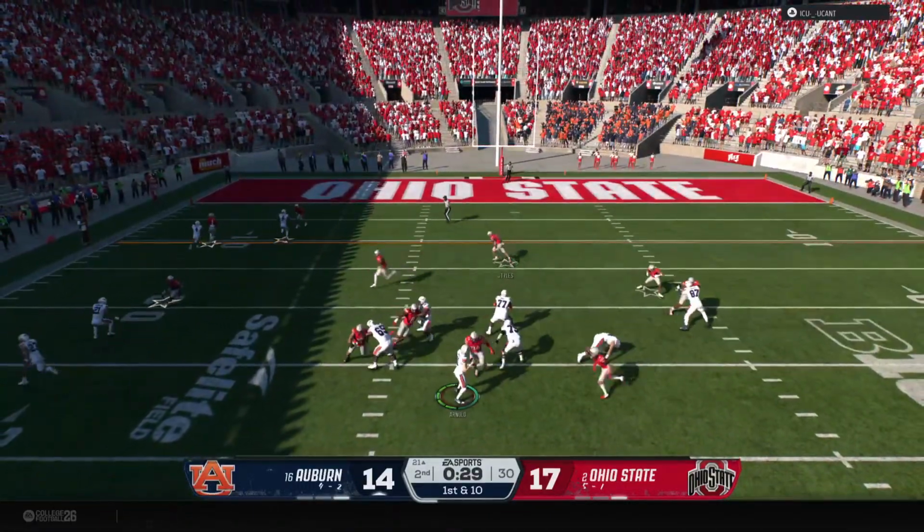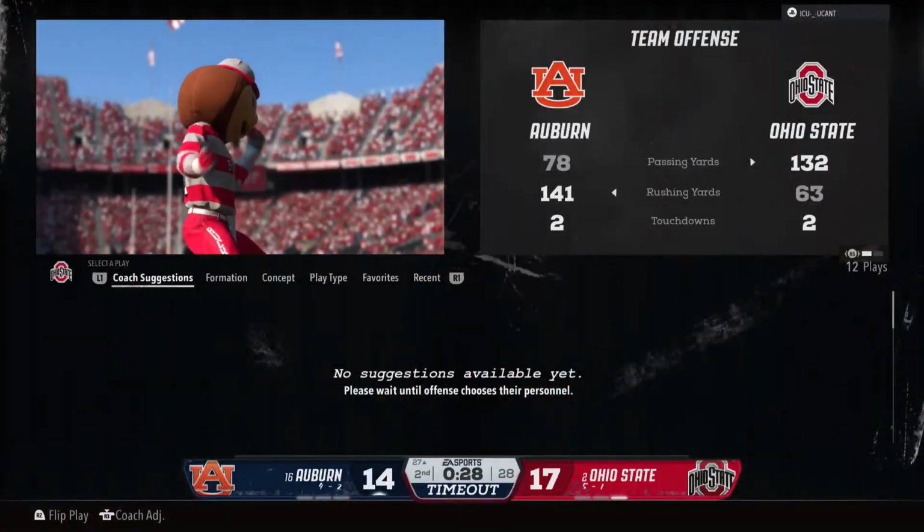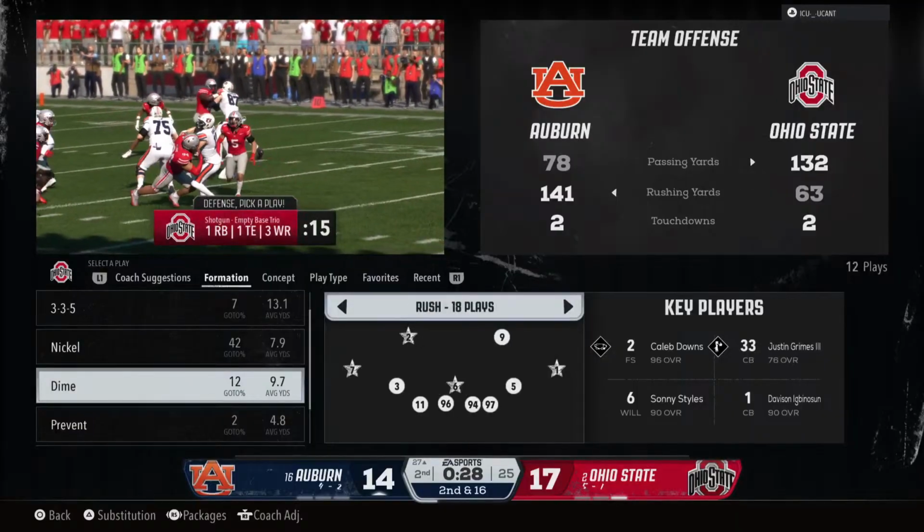Looking to throw on first down. And the defense, they've got him at the 27. The offense burns its third and final timeout of the half.